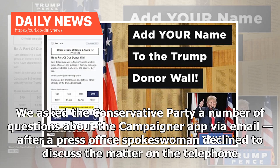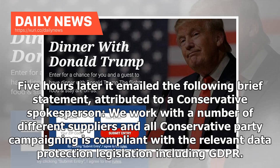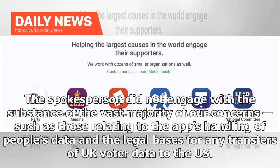We asked the Conservative Party a number of questions about the campaigner app via email, after a press office spokeswoman declined to discuss the matter on the telephone. 5 hours later it emailed the following brief statement, attributed to a Conservative spokesperson: "We work with a number of different suppliers and all Conservative Party campaigning is compliant with the relevant data protection legislation including GDPR." The spokesperson did not engage with the substance of the vast majority of our concerns, such as those relating to the app's handling of people's data and the legal basis for any transfers of UK voter data to the US.